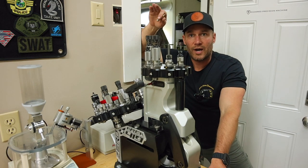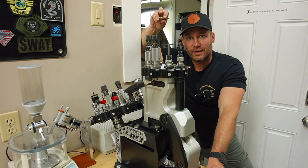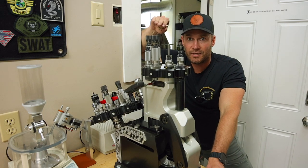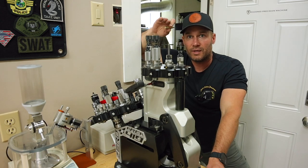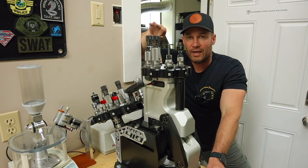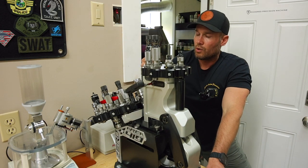I'll size a piece of brass with this setup right here, and then we'll measure from the neck down to the case head, and what we want to achieve is at least 1.5 to 2/1000ths of setback of the neck in relation to the case head. And that gives us the ability to chamber the case easily. We won't get hung up on anything, and it has zero effect on accuracy, believe it or not. So we'll go ahead and do that.